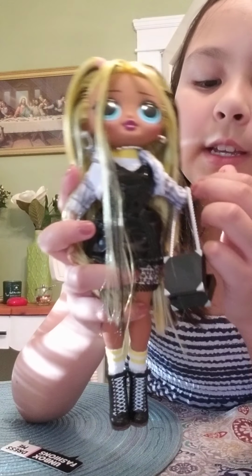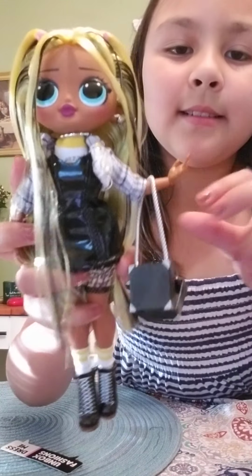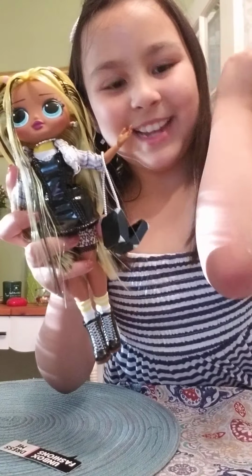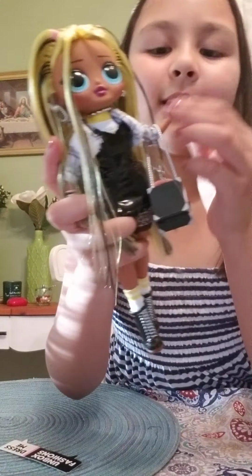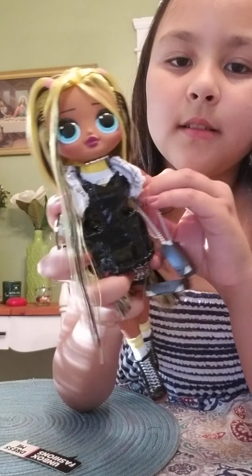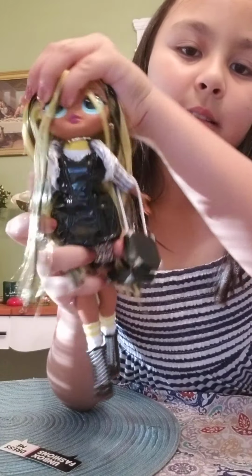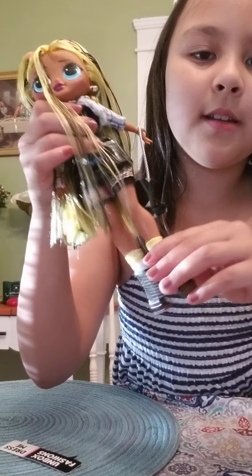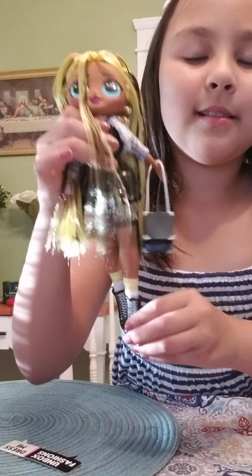She can bend at the ankles, I guess. I don't know what to call it. Shoulders, neck, hip, and leg.